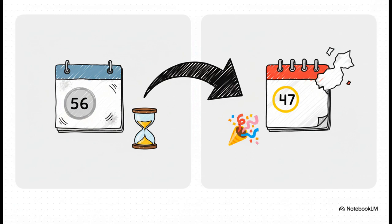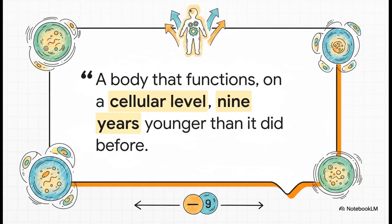But the absolute showstopper on this slide, the real kicker, is the metabolic age. It dropped from 56 years old all the way down to 47. That is a 9-year reversal. We're talking about a body that now functions, on a cellular level, 9 years younger than it did just a few months before. It's the grand finale, right? The ultimate result of all those other positive changes working together in perfect harmony.